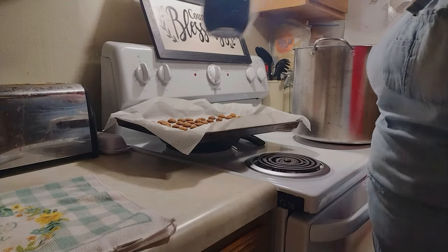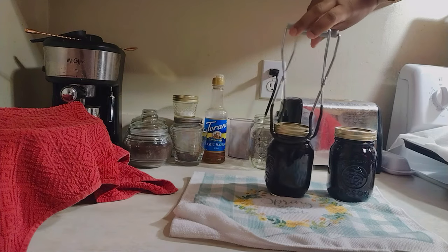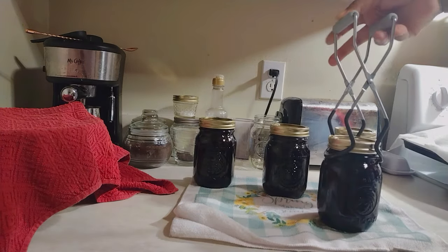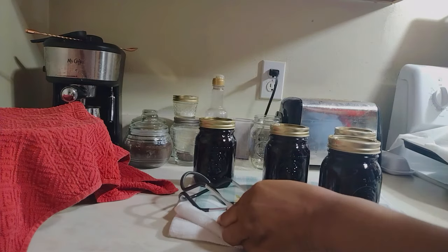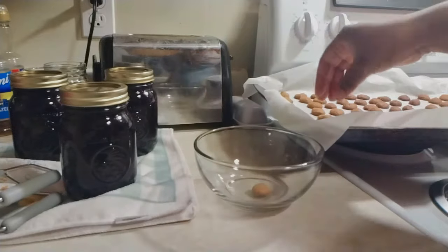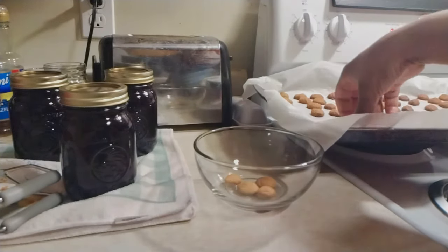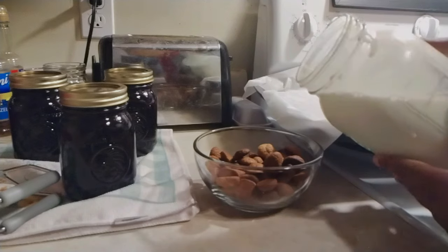And so now those jars were processed for 20 minutes, and so now I'm taking them out of my canner. You want to make sure that you take the lid off, turn the water off, let it sit for about 5 or 6 minutes, and then take the lid off, take it off away from you. Do not take it off towards you, because that steam, it does burn. And so they're going to go on this towel, and they're going to sit for about 12 to 18 hours overnight.